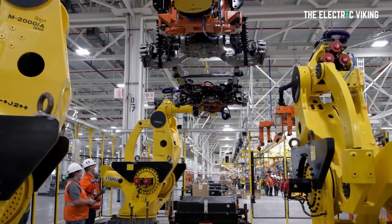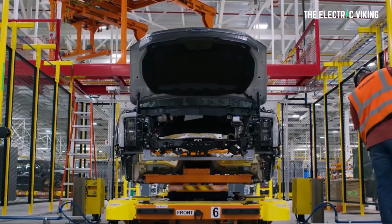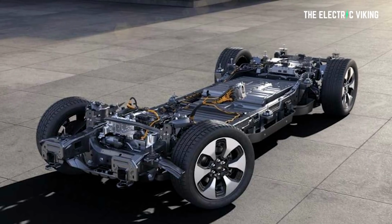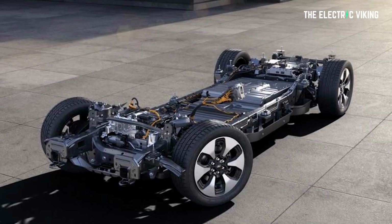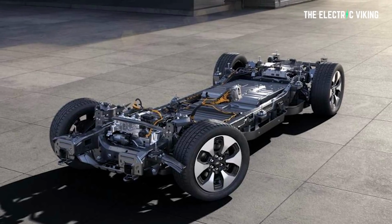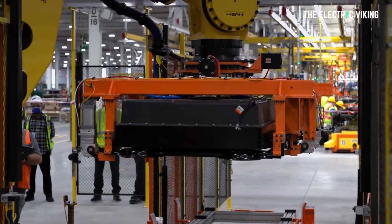There are huge stacks of parts on one side of this electric truck factory, with tires and seats and running boards and instrument panels, glass panels, and batteries. All the components that make a truck. Now, the battery that powers a Ford F-150 Lightning truck is almost the size of a twin or a queen bed mattress, but it's much heavier, of course, and it's lifted into place by multi-million-dollar robots.